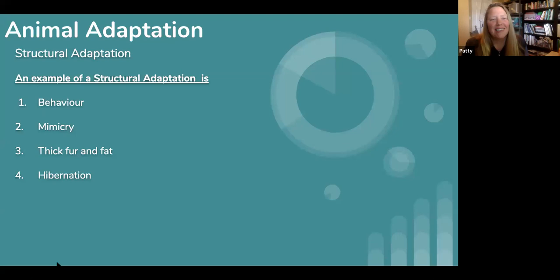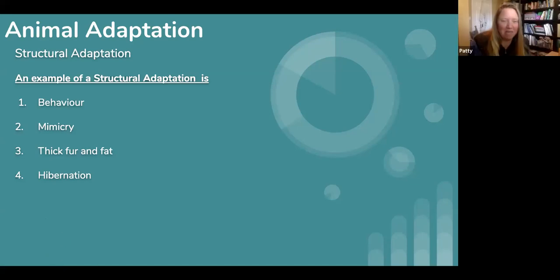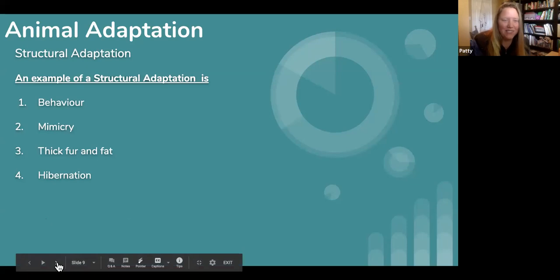10, 9, 8, 7, 6, 5, 4, 3, 2, 1. Okay, let's see what you said. Okay, we guessed mostly thick fur and fat. Did we get it? Well, let's find out. And the answer is thick fur and fat.